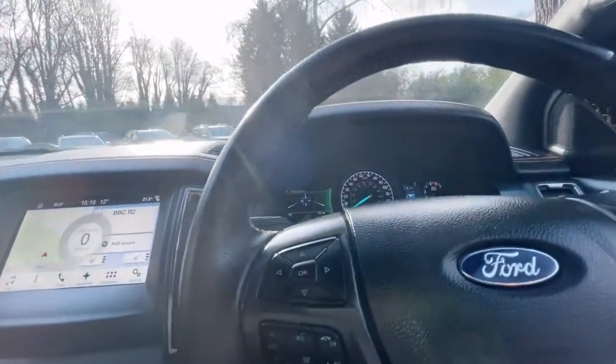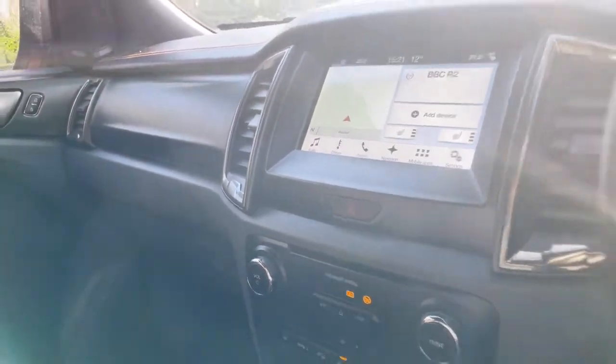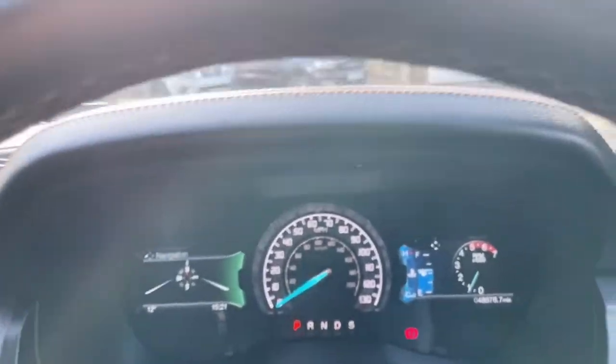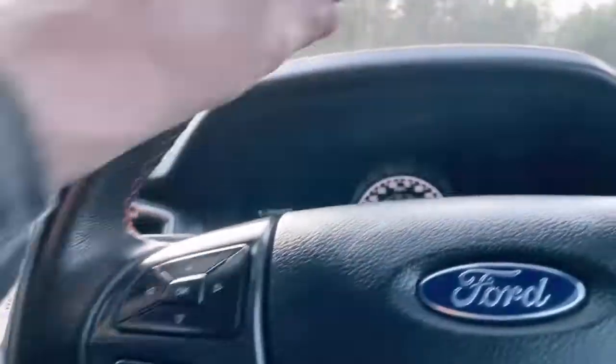Just turn that down. Sorry about that. Camera just stopped for no reason. Yeah, so anyway, it's got half a tank of fuel in there as well, so that's quite good. As you can see on the dashboard, there's no warning lights, and everything is good. So steering wheel is really nice and clean, no surprises, 48,000 miles, but there's no unusual wear, there's no stitching out of place, everything looks really nice and clean.